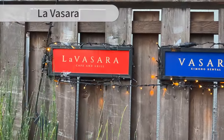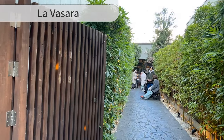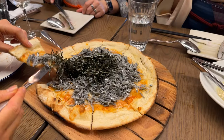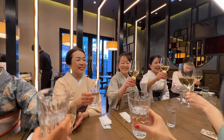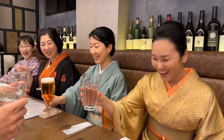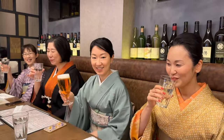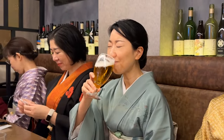As there were 10 of us, I had already made a reservation at this Italian restaurant. The food was decent, with appetizers, pizza, dessert, and coffee, costing about 4,000 yen per person. It wasn't exactly budget-friendly, but the restaurant had a nice ambience. If you're looking for something a bit more sophisticated than typical street food, this might be a good choice.